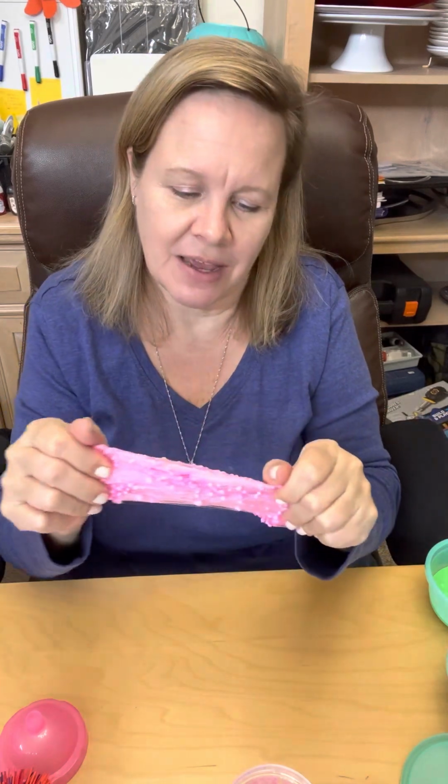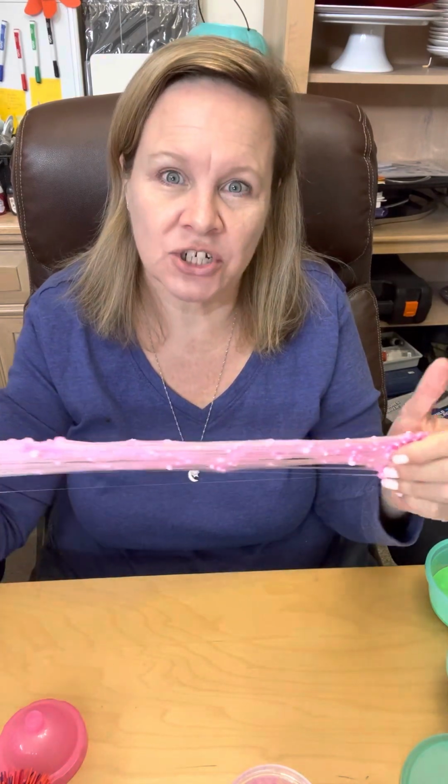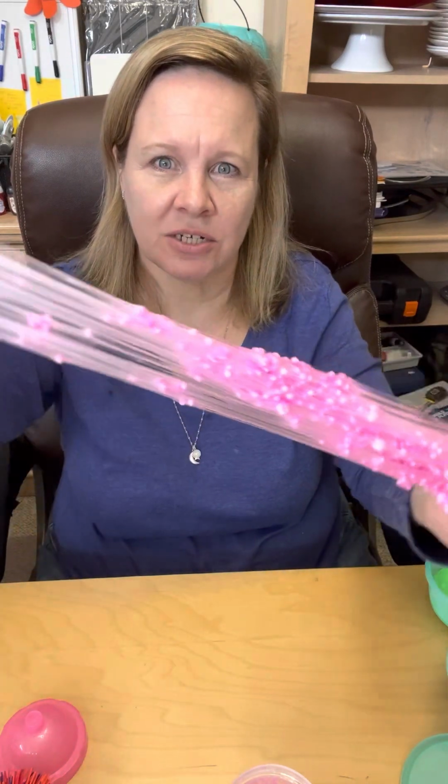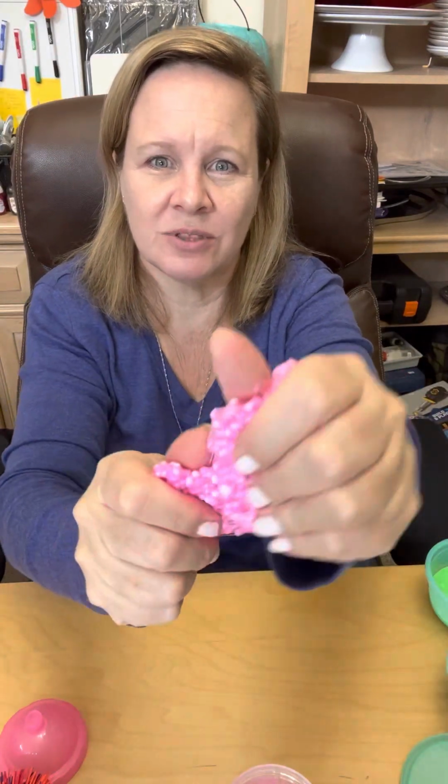Side note, it does stick to fingernail polish. It rubs off pretty easily. They would literally touch my hand and push it back at me because they wanted to see me stretch it. It could be that they like the sound of it. It could be that they really like to watch as the foam stretches. I understand that the stretch is just something a lot of people really like. So this was really fun for that.